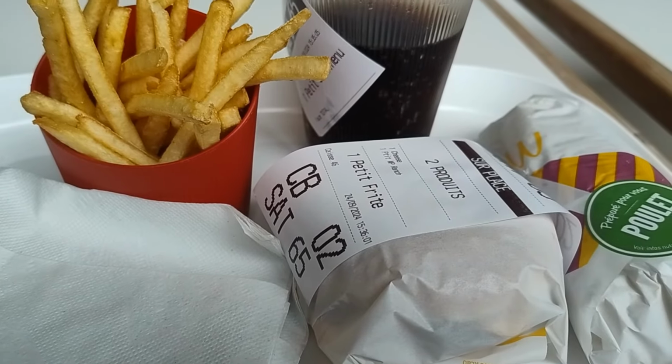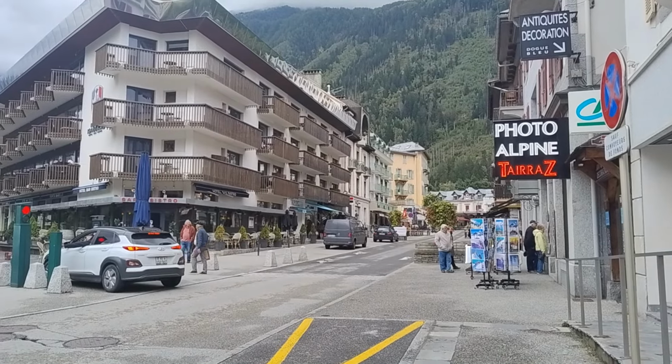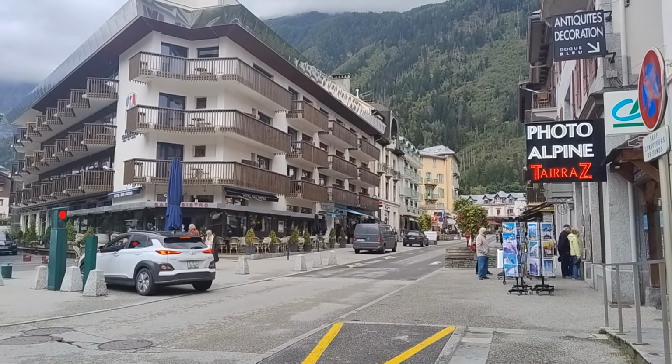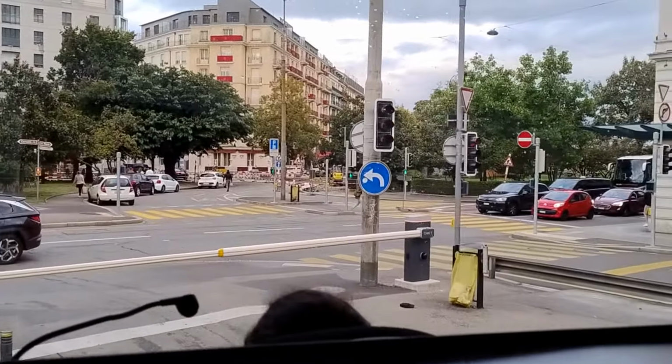After a quick and naughty bite to eat at the McDonald's, it was then sadly time to say goodbye to Chamonix and catch my coach back up to Geneva Airport. And so, here we go.